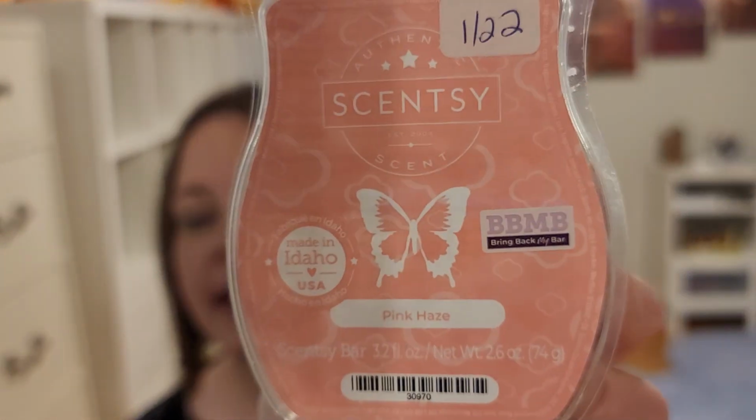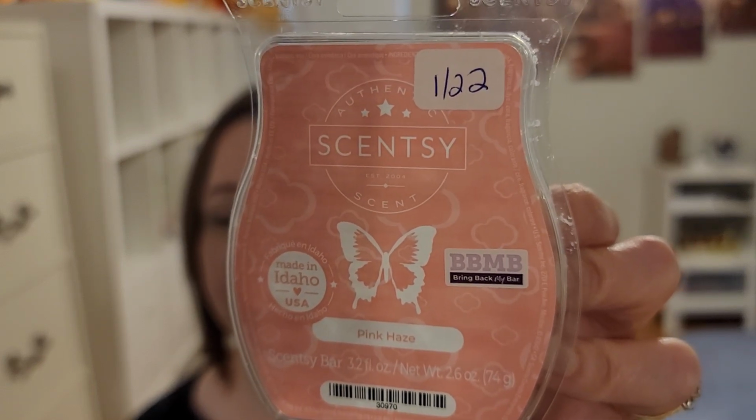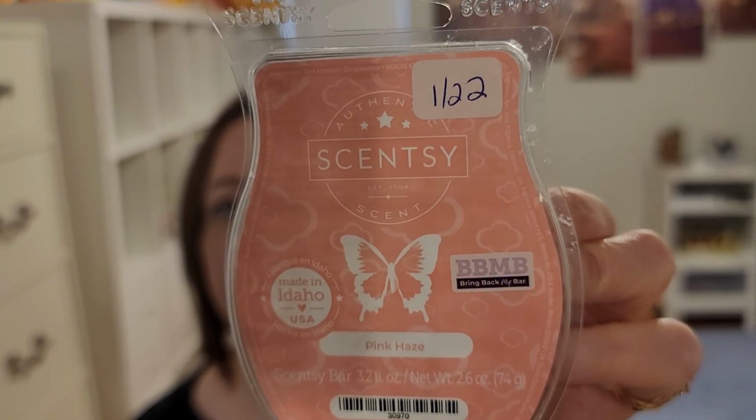Okay, Pink Haze. This is berries, nectarine, vanilla laced whipped cream nestled in marshmallow fondant, and yeah, berries in marshmallow. Very nice, almost like that body care type note. I think this is a winner with most people, and it tends to return fairly often in bring back my bars. So if you haven't tried it, definitely give it a try.